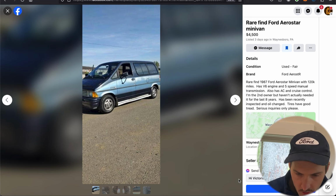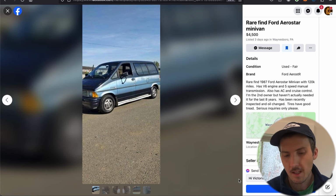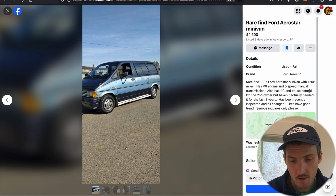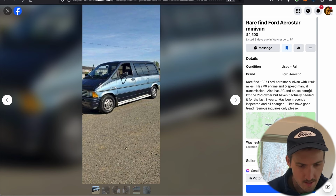Tires have good tread. Serious inquiries only, please. Basically, that is a polite way of saying if it's up, it's available. And it is still up, so it's available. If you're going to inquire about this, my inquiry would probably be a non-serious one because I don't have the capital to purchase this vehicle.